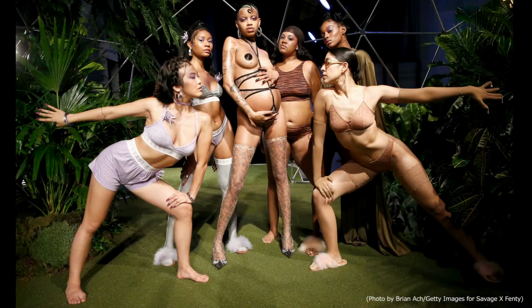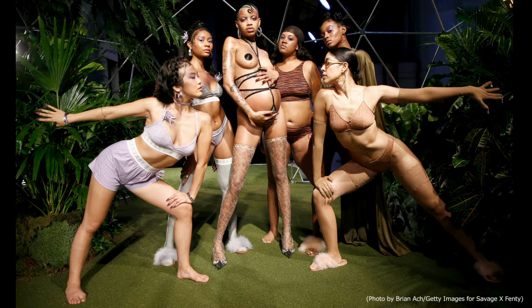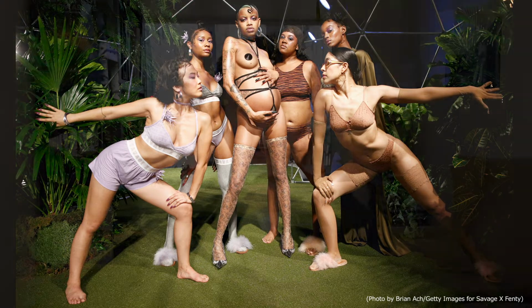So let's bring it up. This picture is the model Slick Woods. That's Slick Woods in the center of the shot, the one who is slightly pregnant. She's 9 months pregnant, and we'll get to that in a second. But this is a group shot that was taken before the show. This is what's called kind of a first looks thing. That's when the models come out and they're dressed and they're in makeup, and you want to get some clean shots of them before the runway.